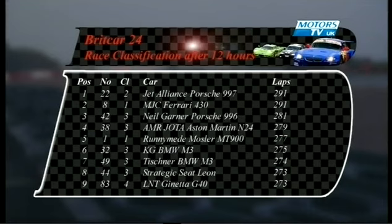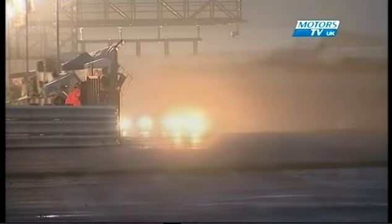Welcome back to Dawn at Silverstone and the standings after the first half of the race. The Motors are all suffering, which means it's Porsche ahead of Ferrari at the front, Javier Morcillo in third spot, and you'll notice that there's a BMW missing, and we'll get to that in just a second.